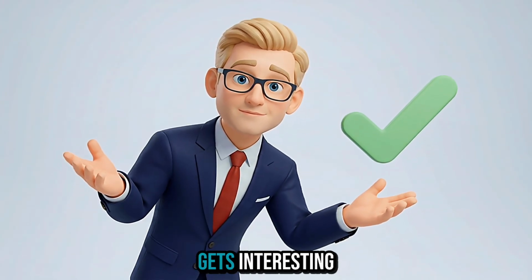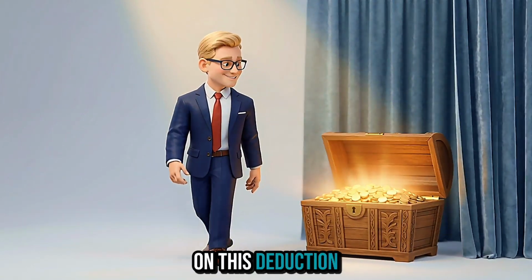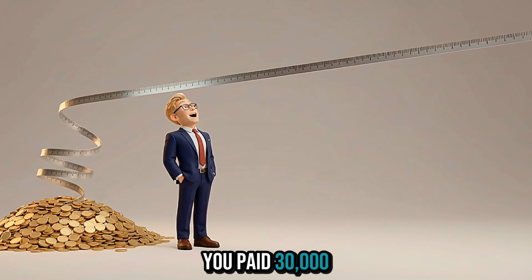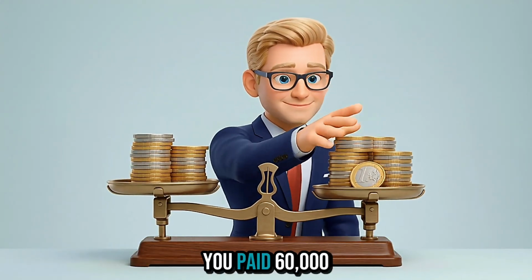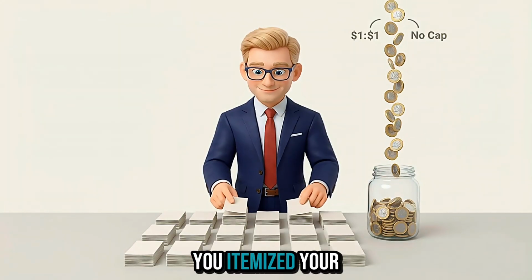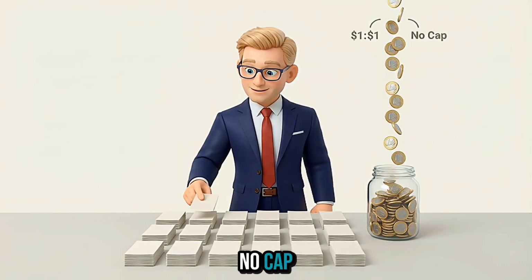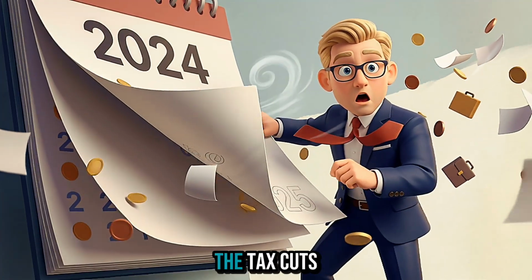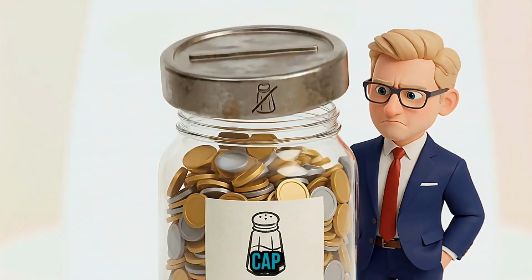Now here's where the story gets interesting. Before 2018, there was no limit on this deduction. None. You paid $30,000 in state and local taxes, you deducted $30,000, you paid $60,000, deducted $60,000. If you itemized your deductions, you got the full benefit. Dollar for dollar, no cap. Then in 2018, the Tax Cuts and Jobs Act changed everything. It slammed a $10,000 cap on the SALT deduction.